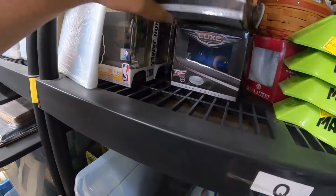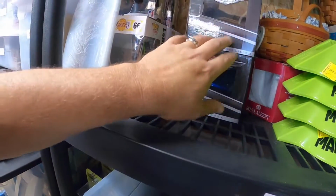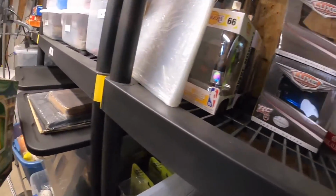These remote control cars were really good. I had about 12 of them before Christmas time, and I sold them all but 2. Now they're just kind of sitting, but they'll go.